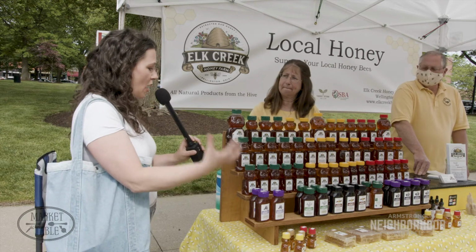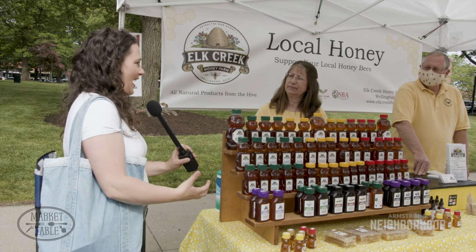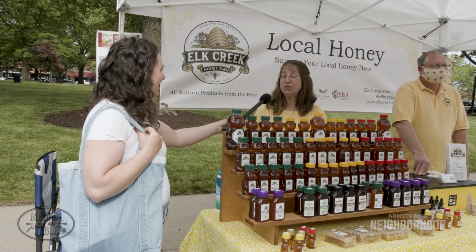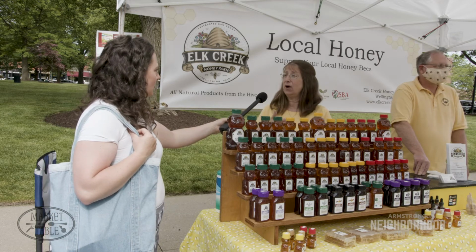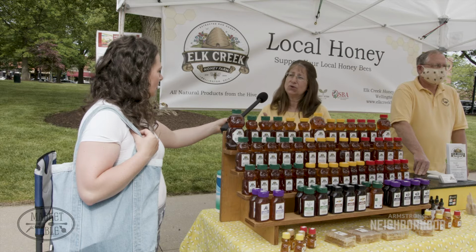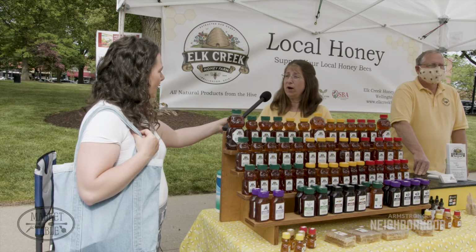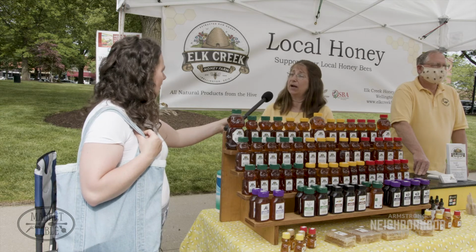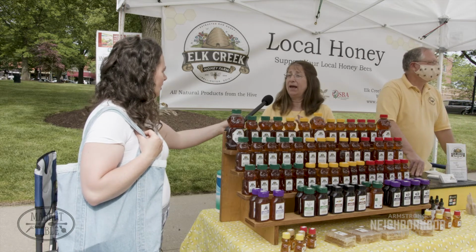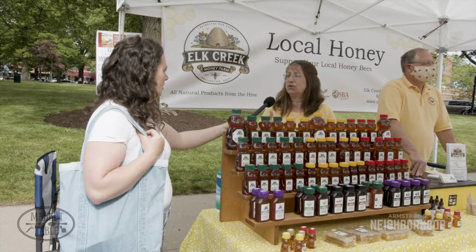Now I see here you actually have honeycombs. You have containers of honeycomb. Can you tell me what one would do with that? Well, actually, those are really fun, and recently there must be something in the schools teaching the children about it, because we have been selling quite a few of them to children who just want to taste it and experience the honeycomb. And we're all for that because there are so many benefits for the honey.